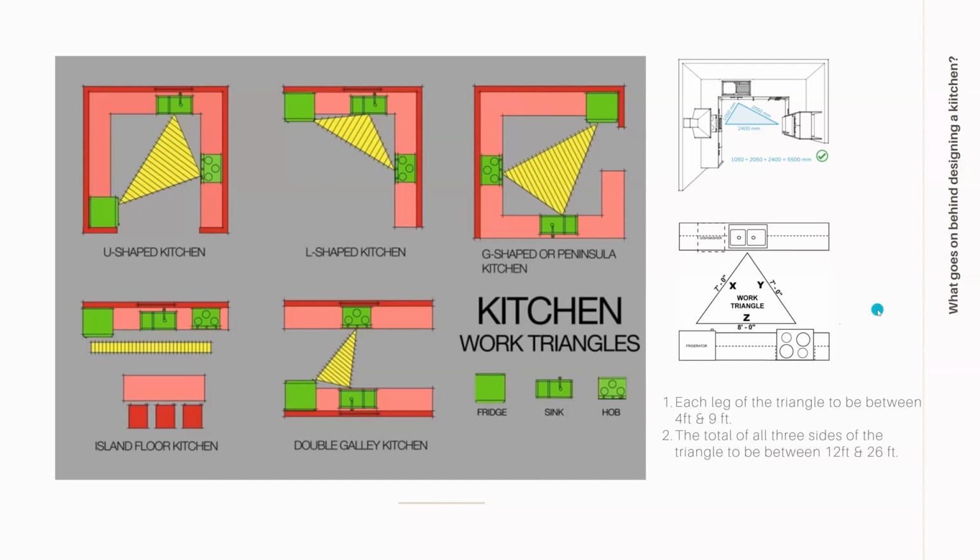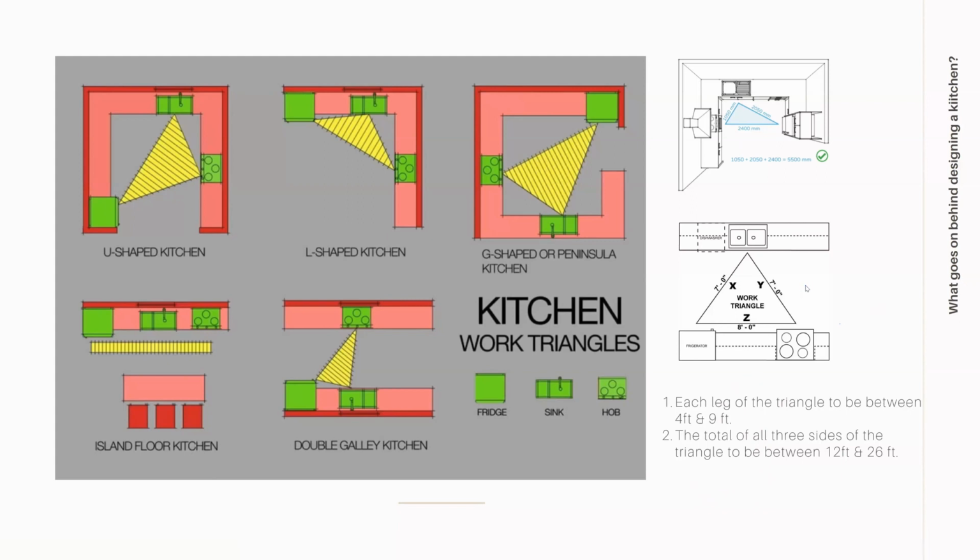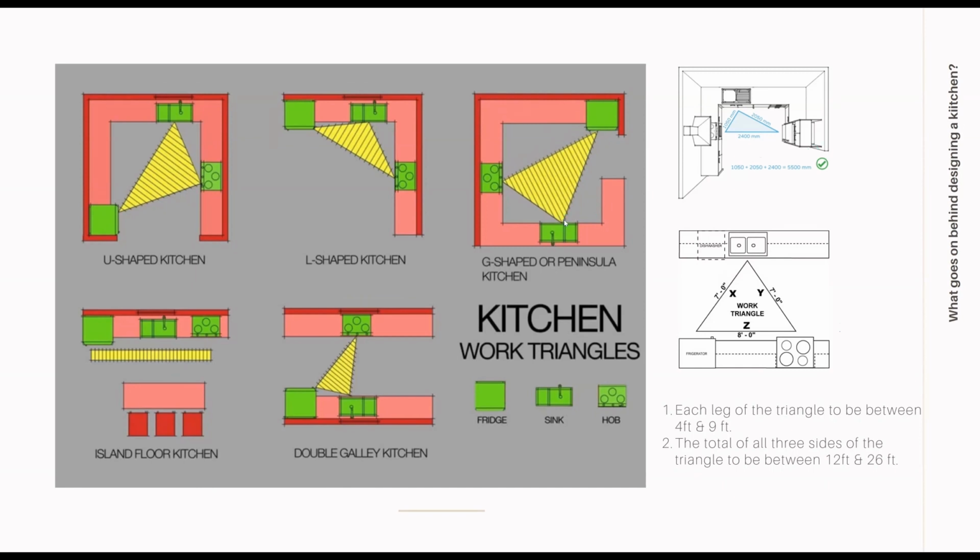Before we go into the layouts, the core logic of designing a kitchen is the work triangle. Any designer who wants to design a kitchen has to know this. The triangle you see in yellow connects three major functionalities which happen in a kitchen. One is your hob, where you cook. Two is your refrigerator, where you store things which you take and use for your cooking. Three is your sink, where you wash and keep all your utensils and wash your vegetables and all of that. So these three locations are the core points which determine how efficiently you are designing a kitchen.